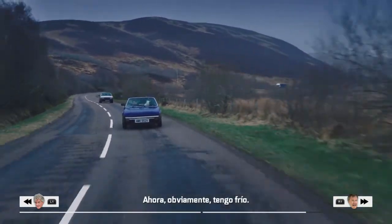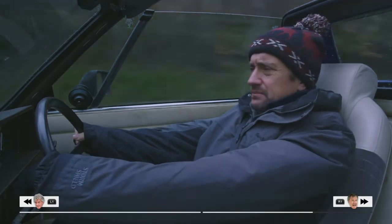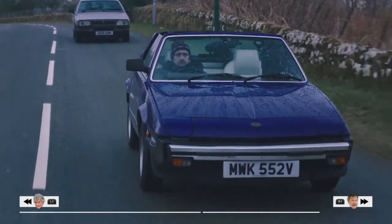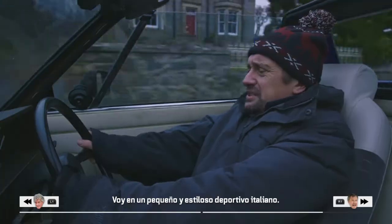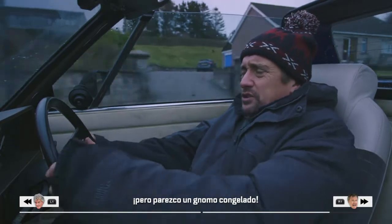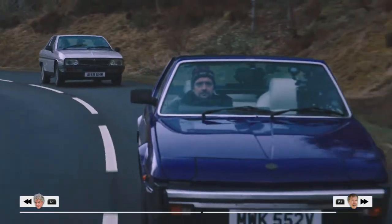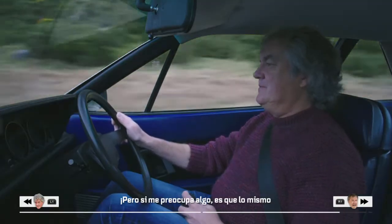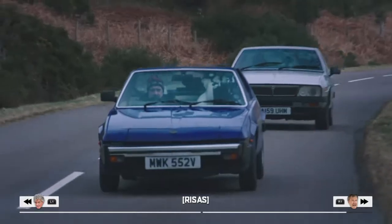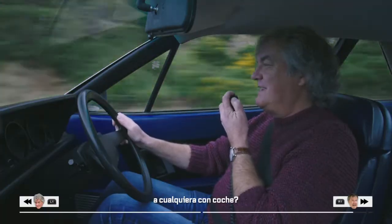Well, I'm cold now, obviously. Borrowed a jacket from a cameraman. He's 6'3" and 18 stone. I'm in a small, stylish Italian sports car. Supposed to be looking good. I look like a frostbitten gnome. Rotten trick, that. I wouldn't stand for it. The only thing that worries me is he might get some exercise on his bicycle. Ha ha ha! Do you think he's already just become one of those embittered cyclists who hates anybody who's got a car?